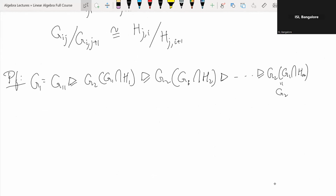So now, consider this group G_ij. We want to show that G_ij mod G_i,j+1 is isomorphic to H_ji mod H_ji+1. Remember, G_ij contains G_i,j+1 as a normal subgroup. But what is G_ij? G_ij, remember, is G_i+1 times G_i intersection H_j. That was the definition.